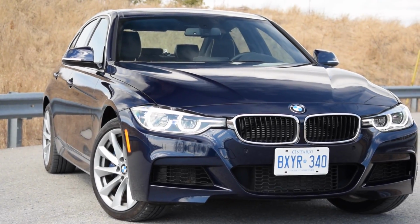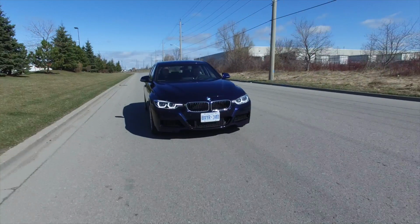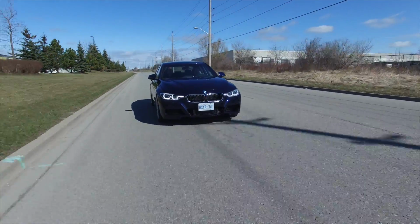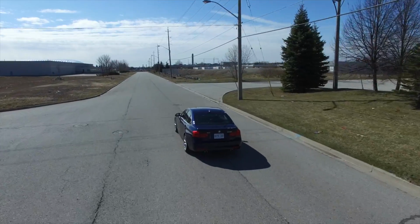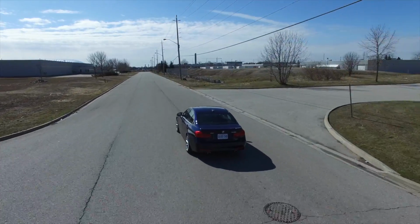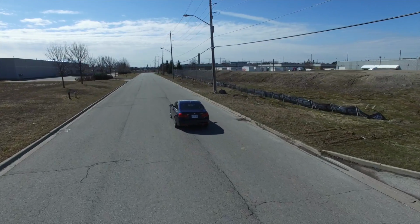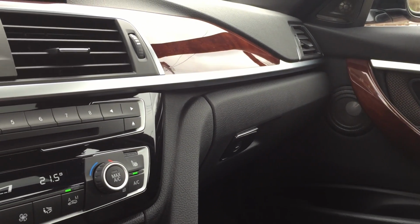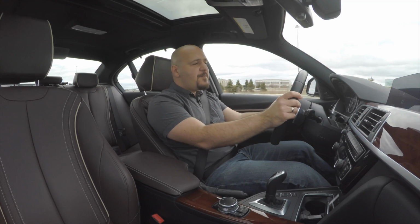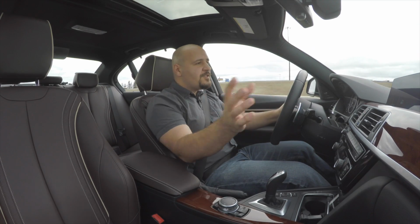The 340 starts at $51,900, but combined with xDrive, it is $54,500. Our test vehicle was the all-wheel drive model equipped with the Enhanced Premium Package and the M Performance Package. Combined with individual paint and individual interior, it led to a final price of $64,350.